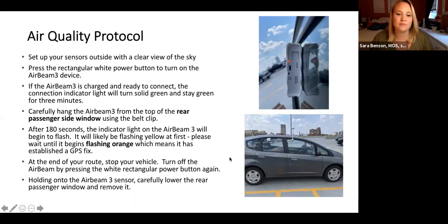At the end of your route, you're going to stop the vehicle. You'll turn off the AirBeam by pressing that same power button again, and then holding onto the sensor, lower your window and carefully take it out of your window.